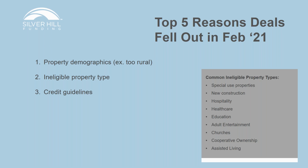Ineligible property types, they came to us with something we can't do. And on the right here, you see in that box some of the things we cannot do. One of the things that's not on there that we get a lot of these days, especially, is properties with cannabis tenants or being used for some kind of shop, retail, doctor, whatever having to do with the cannabis industry. Because the laws haven't changed yet on a federal level, we cannot lend on those properties. But this is an example of some of the properties that we cannot finance.